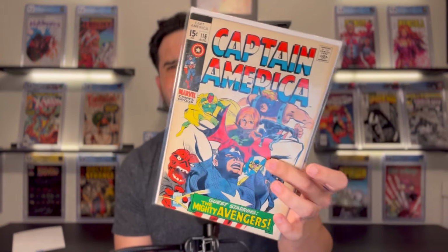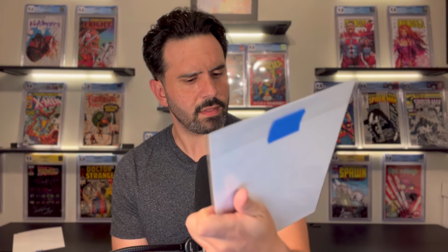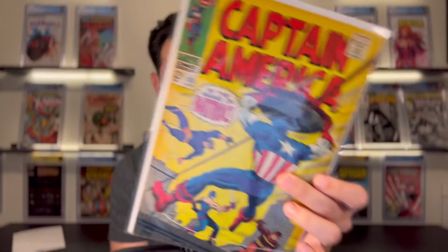This is a Captain America issue number 116. Red Skull looking hilarious on the front cover. Jesus, who's the artist on this? I'm not saying it's bad, I'm just curious. We've also got a Captain America issue number 105. And then, here we go. Y'all ready for this?